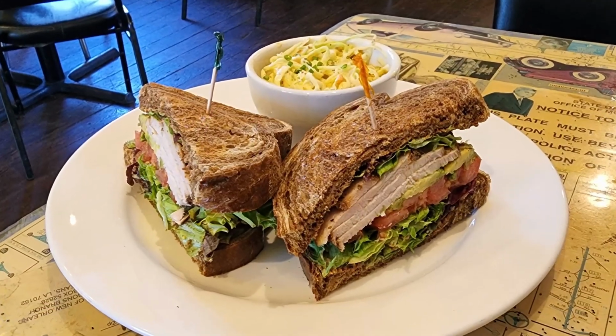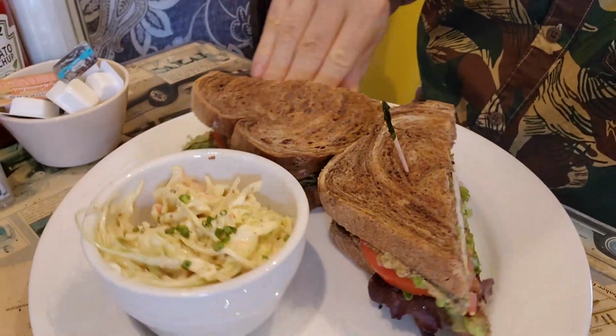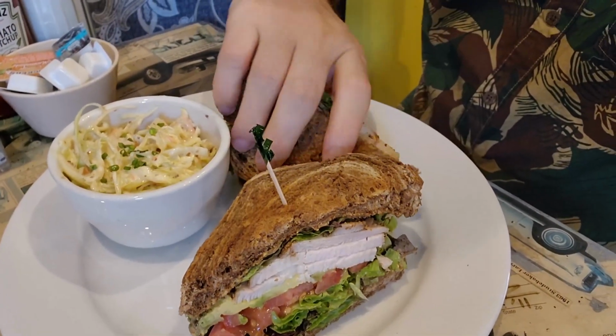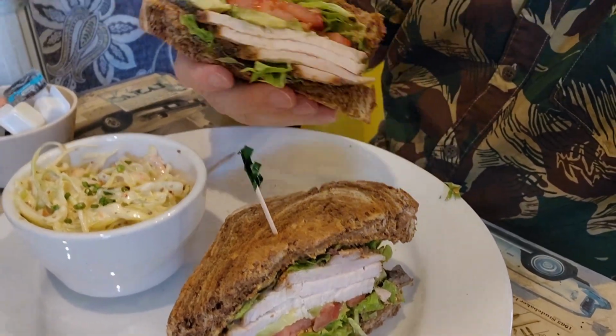And I got the turkey sandwich here on rye. Okay, let's dig into this turkey sandwich, and then I've got a side of coleslaw here. So I usually get the crab sandwich, but it wasn't on the menu in the original location or at this location. They told me they do intend to bring it back, but when? I don't think anybody was sure.